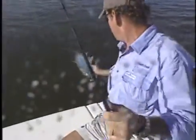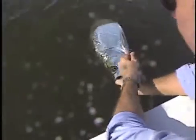You know where you live, Scott? You guys get those snook around the docks? Mm-hmm. He gets you around the dock. You know, you just really... Come on, open up. There we go. Oh!